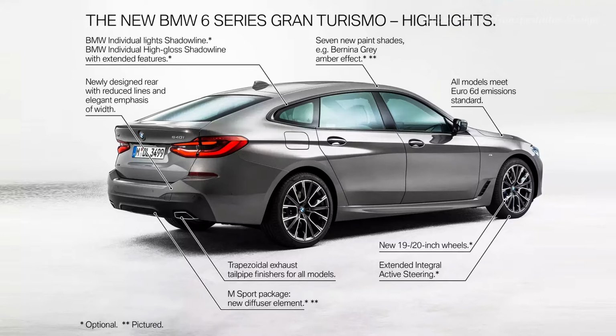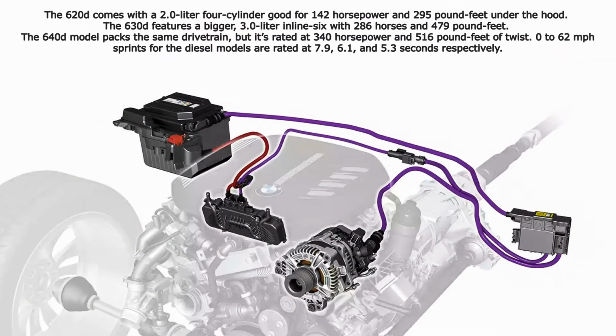The matrix function for the high beam with BMW Selective Beam technology enables the headlights' range to be extended without dazzling other road users. Here, high beam is split into several LED segments. These can be activated and deactivated independently of one another and in response to the situation on the road.